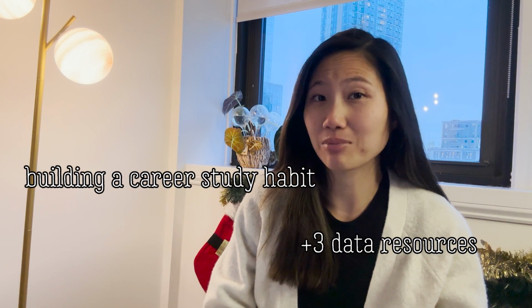Data job in this job market is tough. It's not enough just to apply to data jobs. Instead, we also need to build a study routine so that we're up to date with our data skills. We'll be prepared for when the right opportunity comes along.